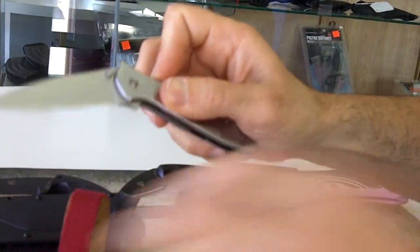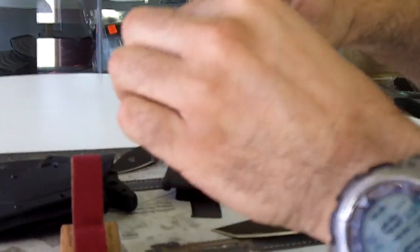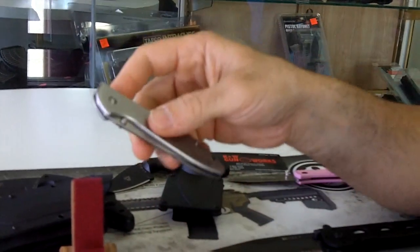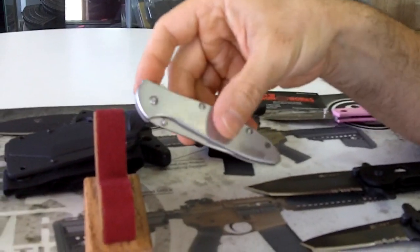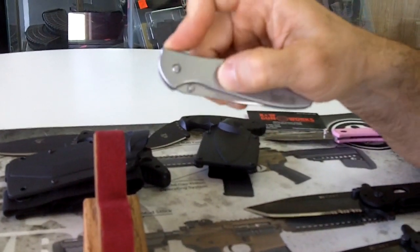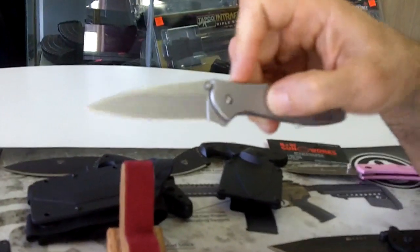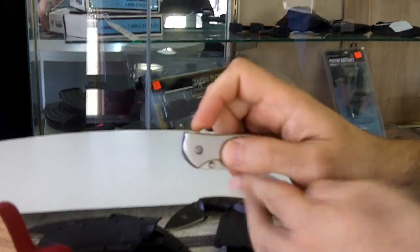I'm always accidentally locking it, and every time I need the knife, I'm having to unlock it. I don't know if that is just me. But here's the difference, okay? I'm not knocking Kershaw. Kershaw is a great company, mass-produced, USA-made, but this is a lower-end price knife, which is a great knife. I'm not knocking it. Look at the motion. There we go.